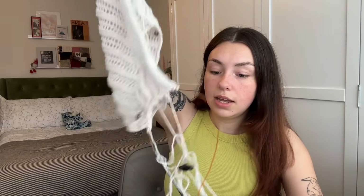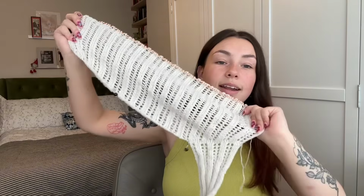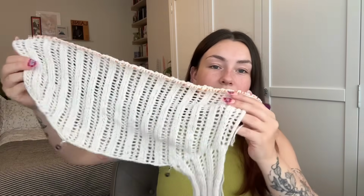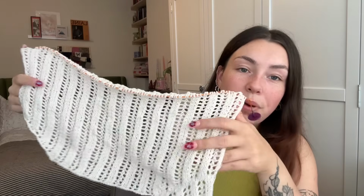I don't know if it's like a cream or if it's like off-white, but yeah, it's super nice. And then this is the lace cardigan that I was just saying about. So this is knit using Drops Bell, which is a, let me think, linen, viscose and cotton blend. I'm gonna hold this up. So again, this kind of looks like not much of anything. It's also really scrunched up because it has just been in this project bag.